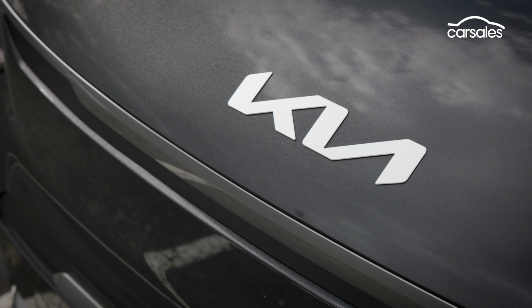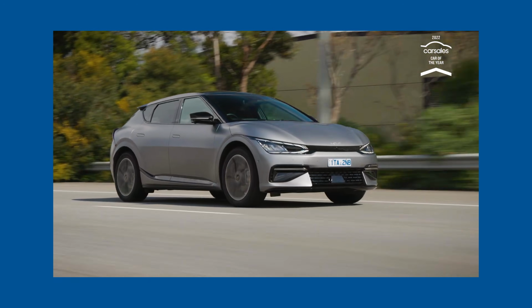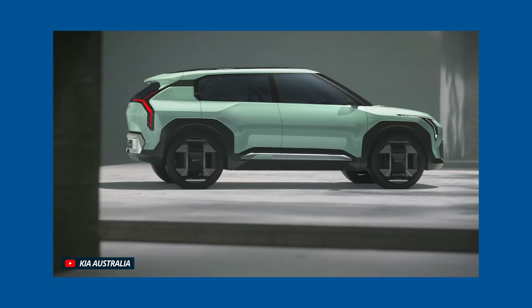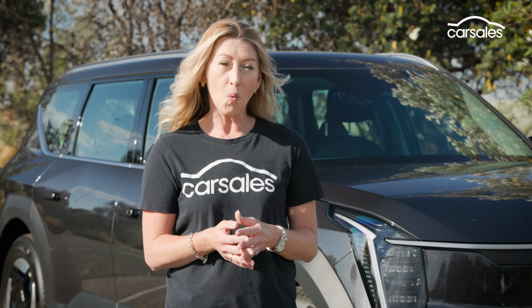To date, Kia's local EV offering has consisted of the niche Niro and the excellent EV6, which we awarded the 2022 carsales Car of the Year. But these will be joined by an onslaught of new models, including the smaller EV4 and EV5. But would-be EV buyers wanted more.